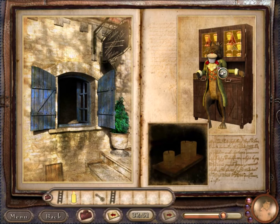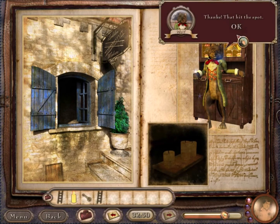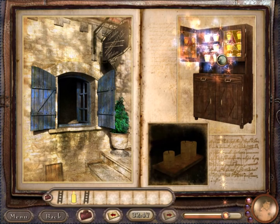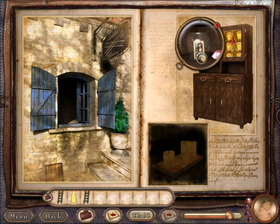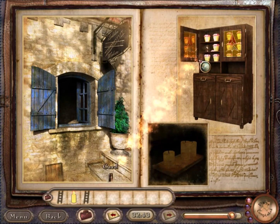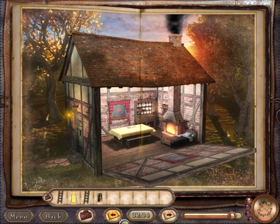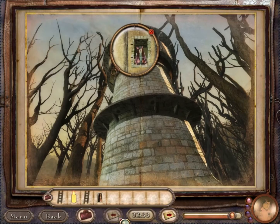So we're going to give the wolf some cake. "Hey, thanks. That hit the spot." Haha. And now we can use the key to open the cupboard. And this gives us Rapunzel's card. So we do need to find a card to end every single book, I believe. Every book ends with us finding the card for the main character of the book. So all the pages are complete except for the first page.